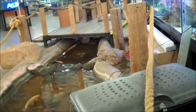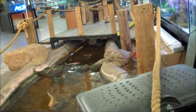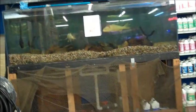Oh, it goes under that bridge, huh? Let's walk over and check that out later.